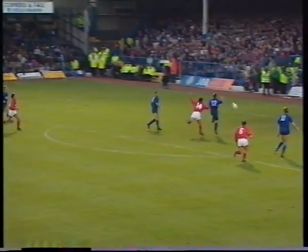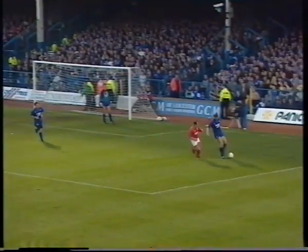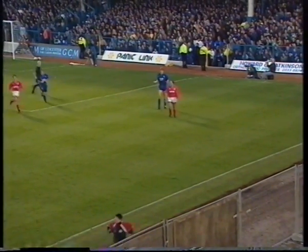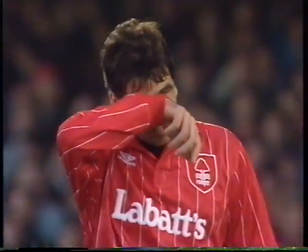And it goes towards Webb. Bit of a dying swan act by Webb inside the penalty area. But Forest keep the period of pressure going here.